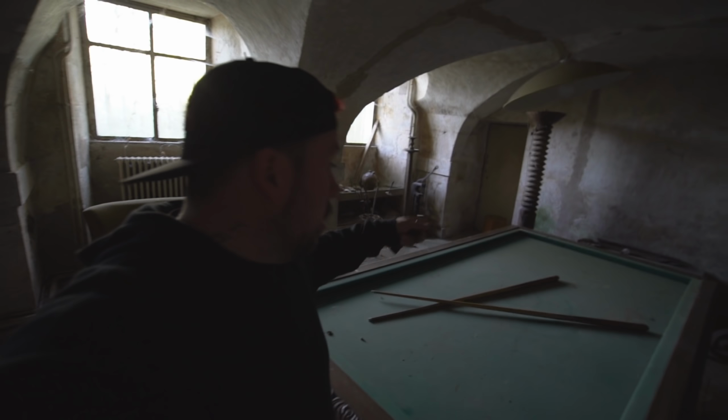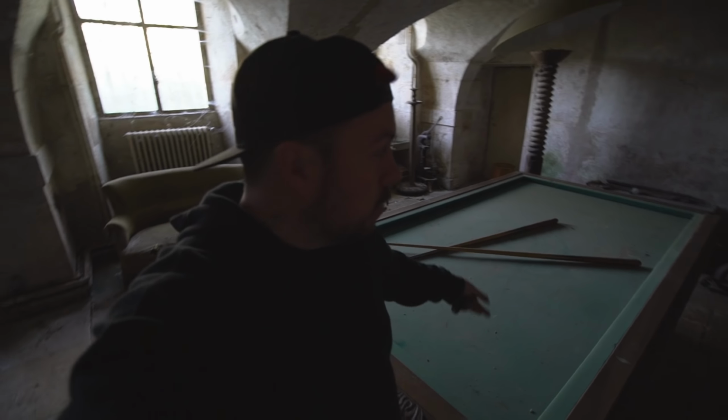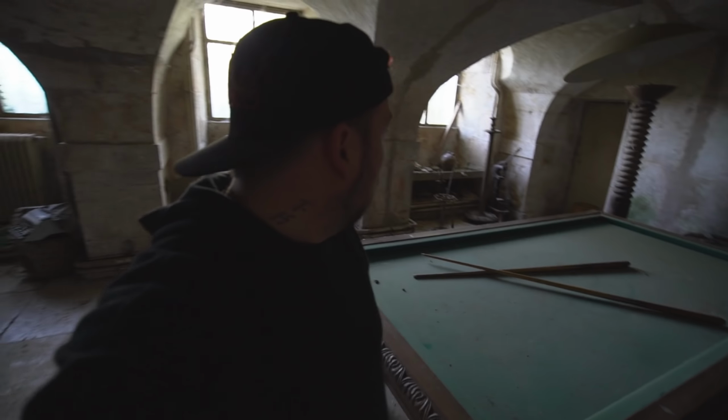I really enjoyed this. I loved the swords. Whatever this is, it's got no holes. I don't think it's a snooker table. My favourite thing of all was that fossil over there. I can't believe there's a fossil here, and I can't believe we have to leave it behind.